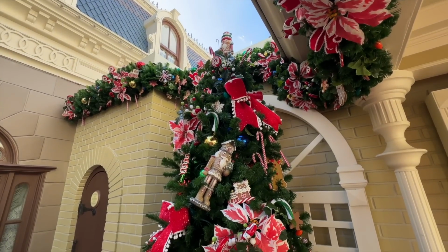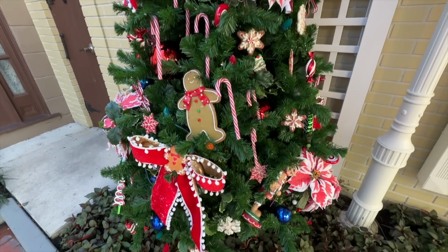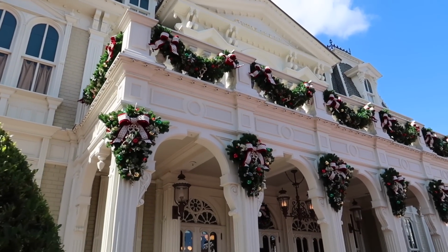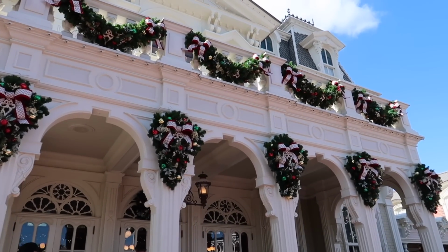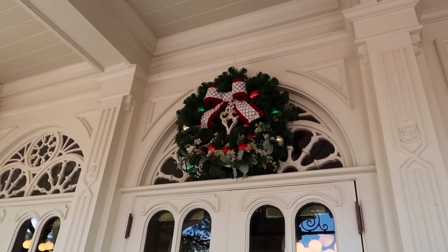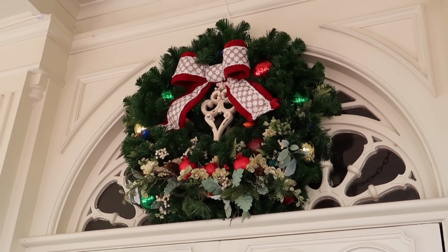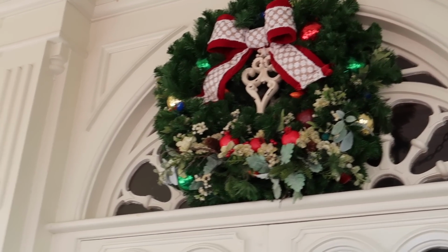City Hall is the home of guest relations, lost and found. You can get birthday buttons here and all sorts of things. And City Hall, such a timeless, beautiful building, capturing the Main Street America vibe. And I just talked to a cast member and they told me something so cool and interesting. See, these are just slightly different. They have these sort of white trellis decorations in the middle that match the decorations on the windows.